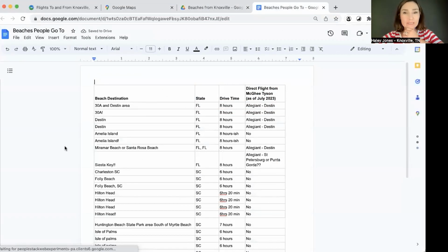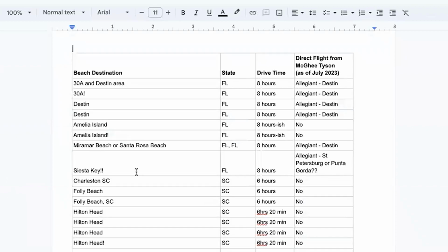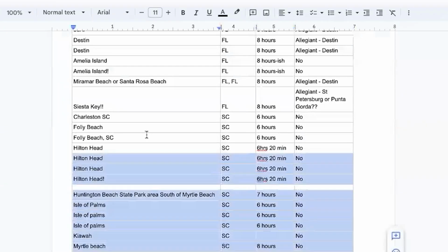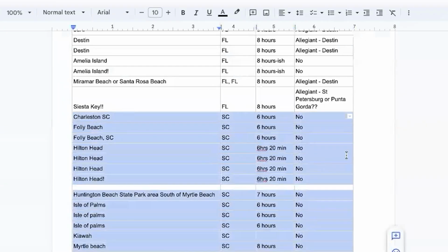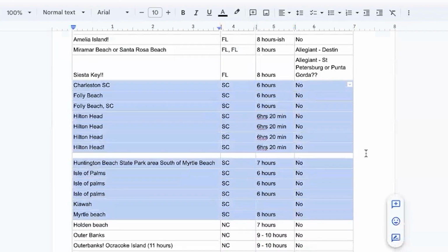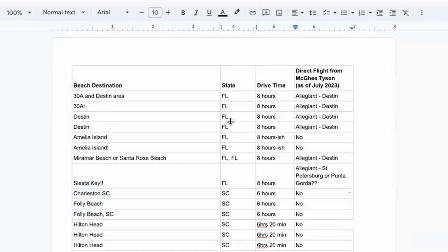So this is the compilation of my data collection, my Facebook poll. What you are seeing is these are grouped by state. Florida, South Carolina. South Carolina, notice, has the most. This is all South Carolina, all of this stuff, which I should have probably put first. And I started color coding them, but then I didn't want you to think they were all the same, so I didn't color code them. So what this is showing is the beach itself. This is every person's response. This is the state that it's in. This is the time if you drive from Knoxville.